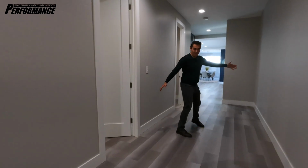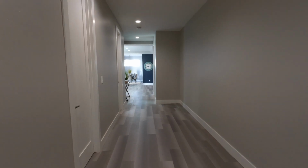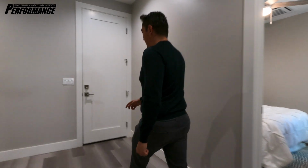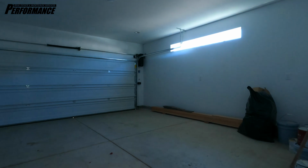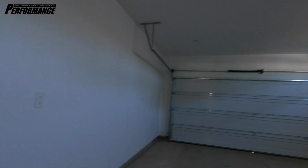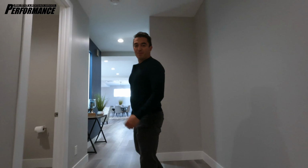You can see how wide this hallway is. Has room for all your awards or any display cases. It's definitely a good place to display and have your items. And down over here is the garage. It's a 2-car garage. And now we'll be going upstairs to take a look at the master bedroom and the rooftop decks.